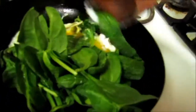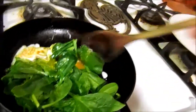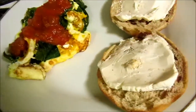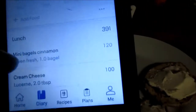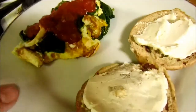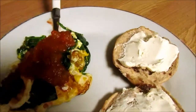I'm just eating the eggs for extra protein. So it's about 1/2 cup of spinach and 2 eggs, and then I'll add a few tablespoons of salsa just to add some flavor, and that will be my lunch. So this is what it all looks like, and then I inserted all the calories for that. So the lunch is 391 calories, give or take. And that's for the bagel with the cream cheese, the 2 eggs, and then the salsa and the spinach, which is almost barely any calories added, but it adds tons of flavor and vitamins from the spinach.